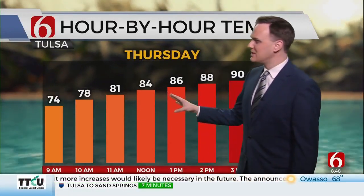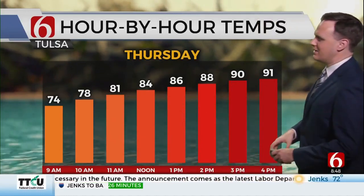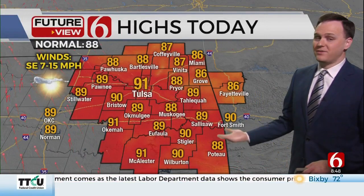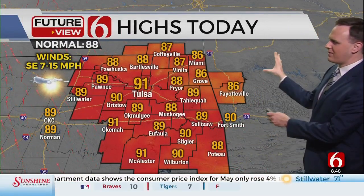We'll be climbing into the 80s by late morning, mid-80s at lunchtime, making a run at about 91 for our high here in Tulsa this afternoon. So a little toasty for the second half of the day. Once again, very high UV index, so put on the sunscreen early and often. Highs, a mixture of upper 80s and low 90s across eastern Oklahoma.